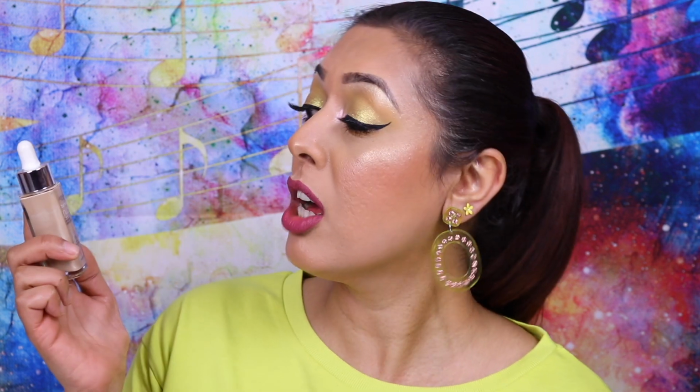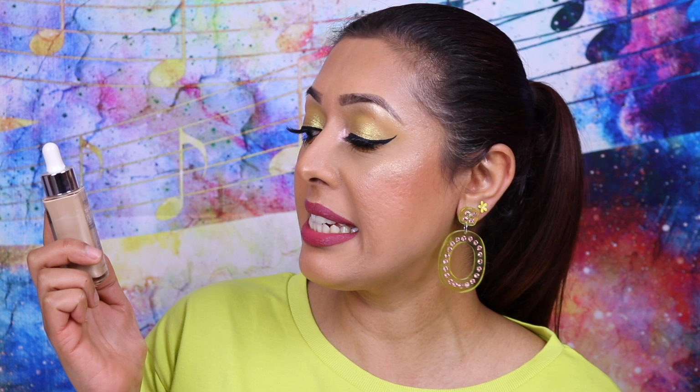First thing I'm going to start off with is foundation, or this product in particular, which is the L'Oreal Paris True Match Nude Plumping Tinted Serum. My shade is in 4 to 5 medium. Now, I have been loving using this. This is what I'm using on my face right now.